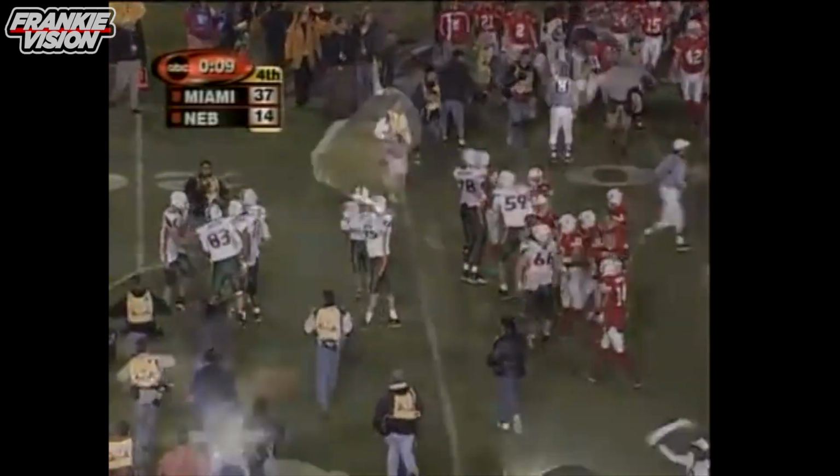Two great programs, one champion, the Miami Hurricanes. Now let's join Todd Harris on the field.